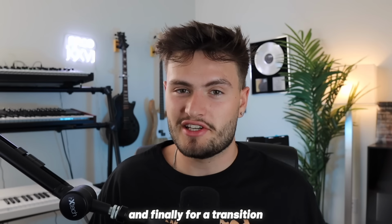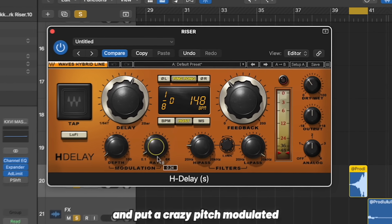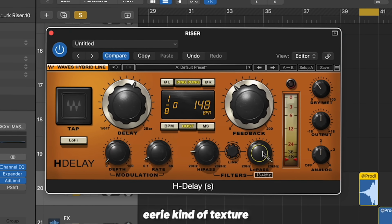And finally, for a transition and just a little bit of ear candy, I added this creepy riser sound and put a crazy pitch modulated delay from H Delay to create this super trippy, eerie kind of texture.